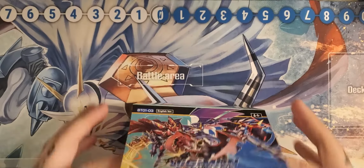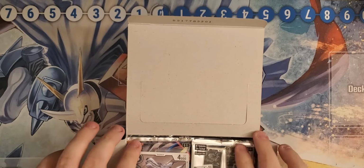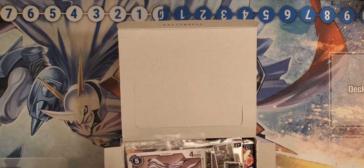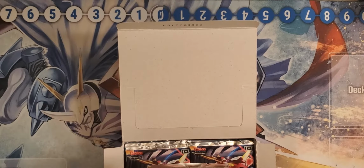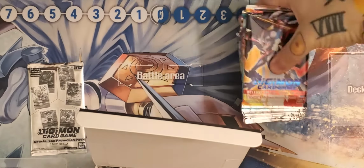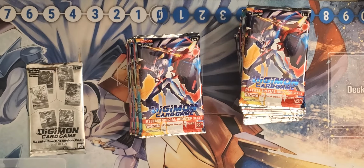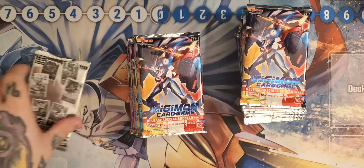Let's get into this. Since I rambled for a minute, I'll go through this rather quickly. You've seen me do 2 boxes of this, I believe. We got a Garurumon promos in here. I'll keep that sealed because I've got a play set of those. We've got our special promotion pack, and we'll pull these packs out and set them right here. I don't need another 1.5 display box, so we'll break that down here in a minute.